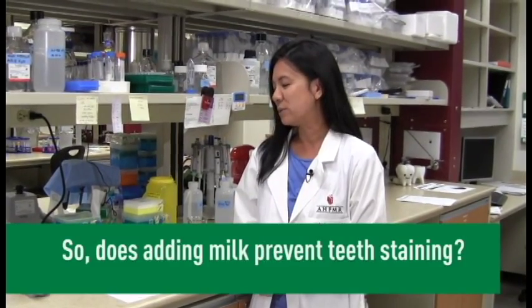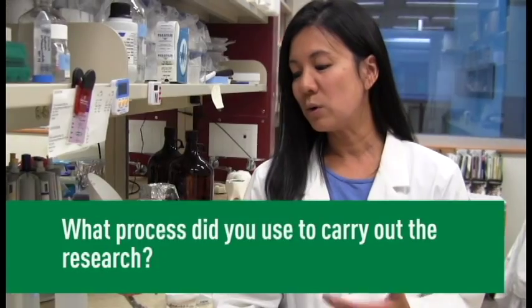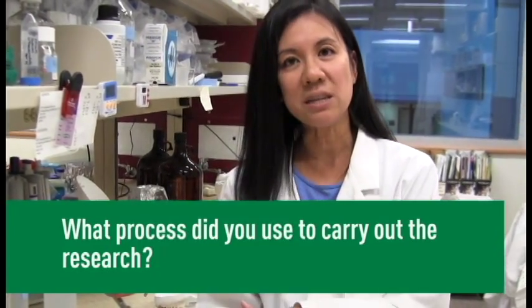What we actually found was that if you add milk to tea, it dramatically reduces the amount of staining on your teeth, to the same order of magnitude as if you whitened your teeth. So what we did in this particular study was we put teeth in either tea or tea with milk added. And we incubated these teeth in the tea or tea and milk for 24 hours at 37 degrees.